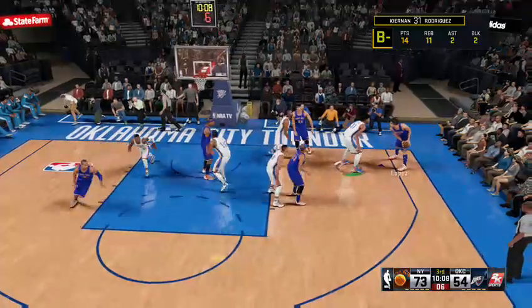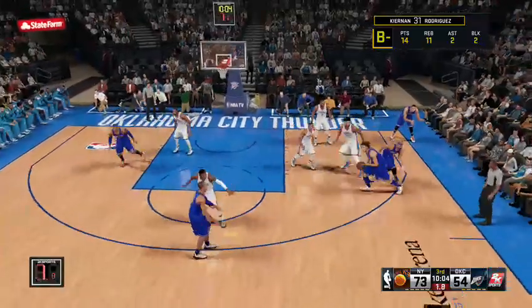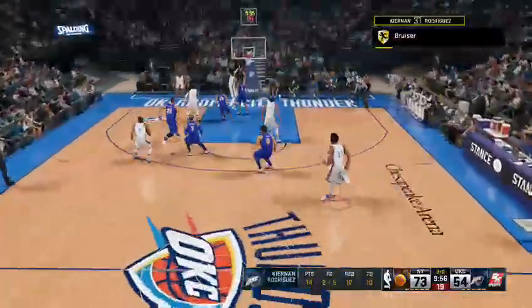Two minutes gone in this third quarter now. 4 on the clock. Afflalo outside. Here's the 3. No luck. Great D that time from Westbrook. And the Thunder pushing it up now. Waiters leading the charge. And it's good. 8 points for Russell Westbrook.